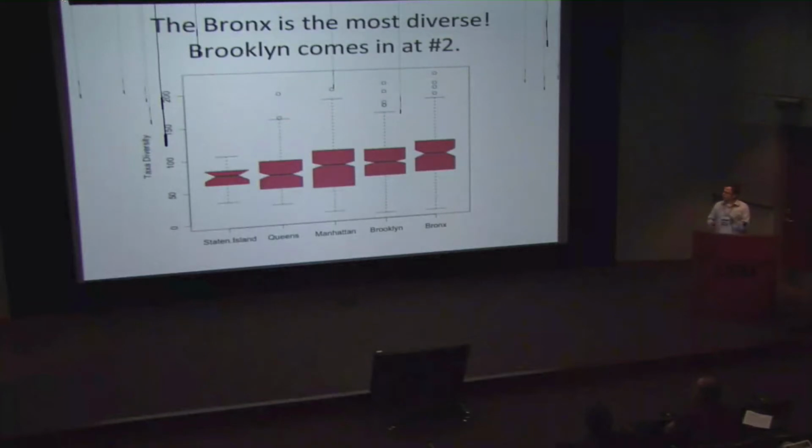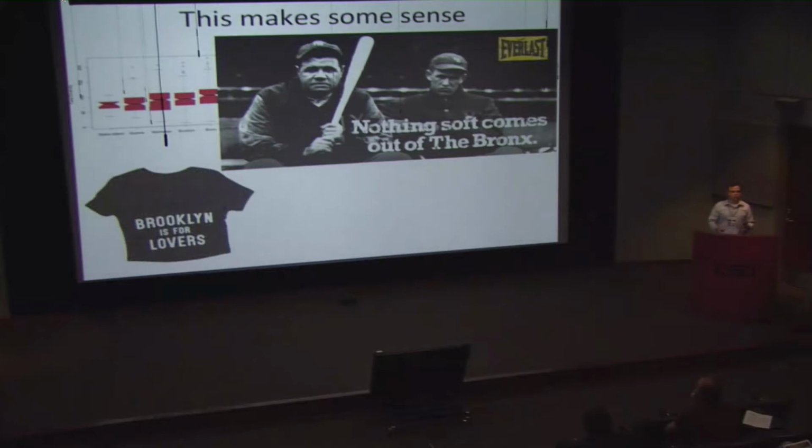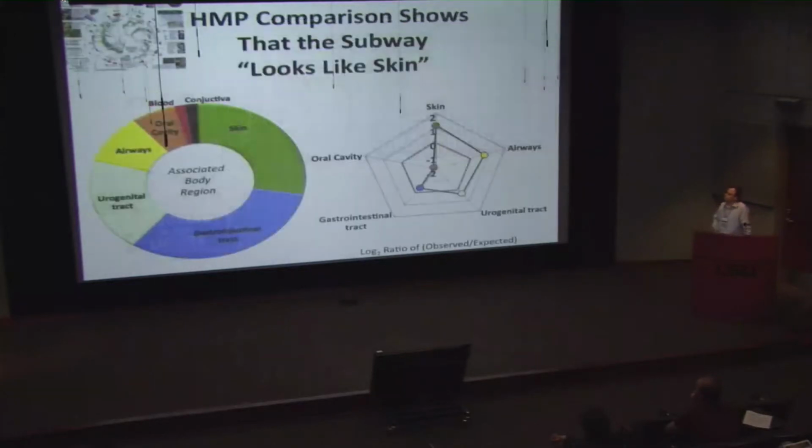But things that we could find, other questions we looked at was diversity. The Bronx actually is the most diverse in terms of average number of species found per swab station. I'm coming from Brooklyn, so I was hoping Brooklyn would be number 1, we did not. But this kind of makes some sense, because nothing soft comes out of the Bronx, as we know. And also Brooklyn's beloved, that's why we're number 2, I think.